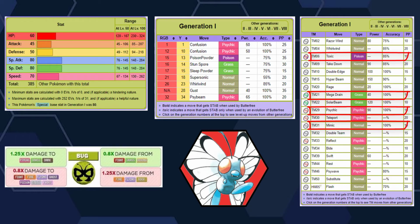I'll probably have to also consider other moves like Mimic and Double Team to increase Butterfree's survivability, because some of these battles are definitely going to be testing.